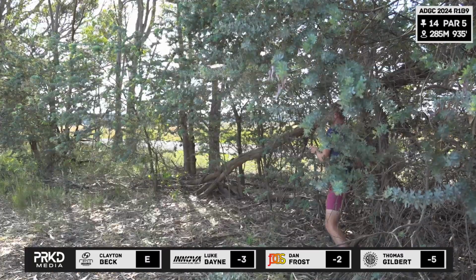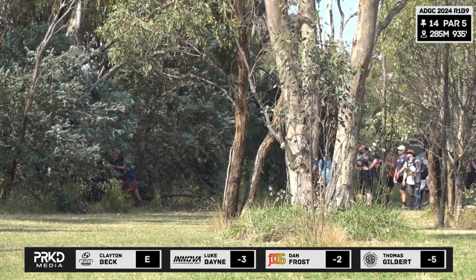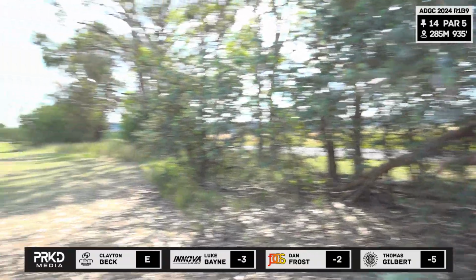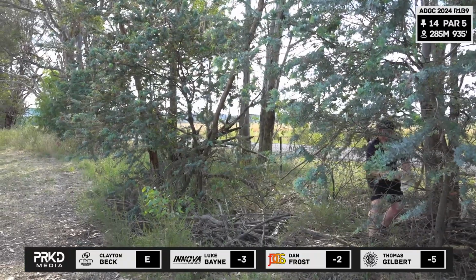Has he been OB yet? I don't think he's been OB this round. Hole one, just about everyone went OB except him. Correct. Thomas not too far in as he generates a lot of power on that standstill forehand, but taking a tree.